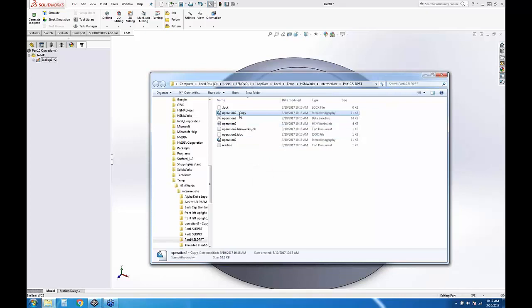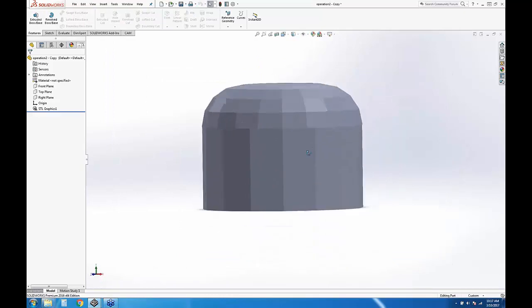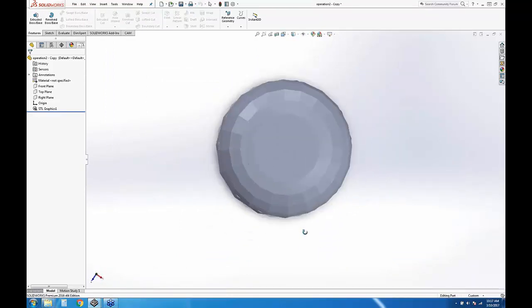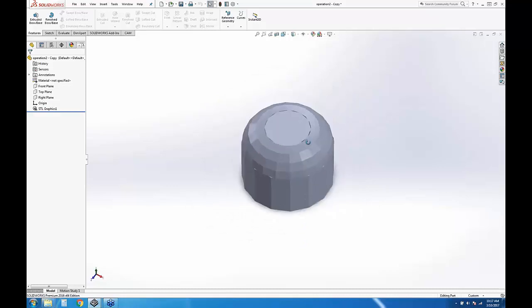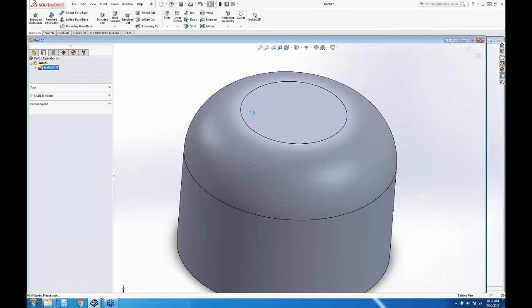I'm going to make a copy of it because HSMWorks doesn't like sharing, but then we'll just bring this in here directly. We'll look at how terrible that looks because I gave it this gigantic tolerance. This is going to be really useful for demonstrating one of the more common issues that you see, and I'll try and demonstrate that now.